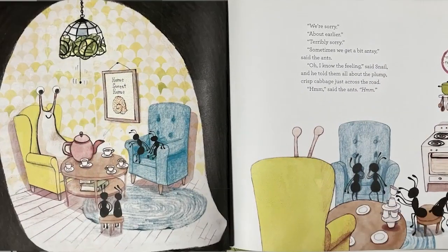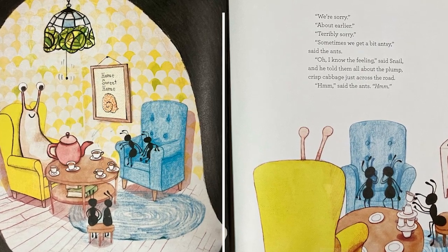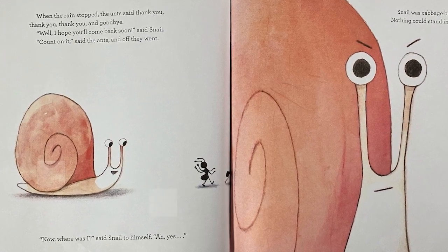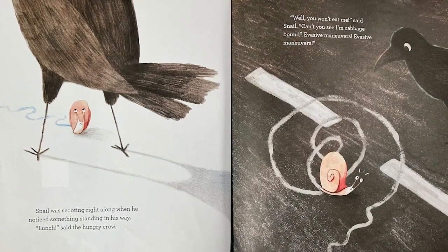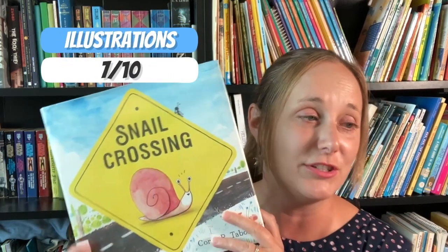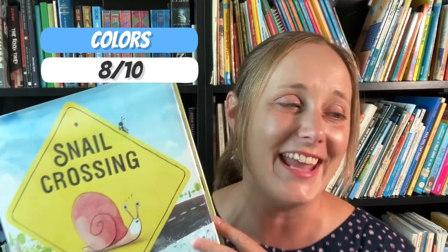Next, illustrations. The illustrations are fun. They are pretty basic, though, I will say. Of course, that makes it very clear to read what is happening. But a lot of it is just a road and a snail in every picture, mostly. And whatever his obstacles are that he is facing. They're still lovely illustrations, but I'm giving them a 7 out of 10 for illustrations. And colors are bright and cheerful. I gave them an 8 out of 10.